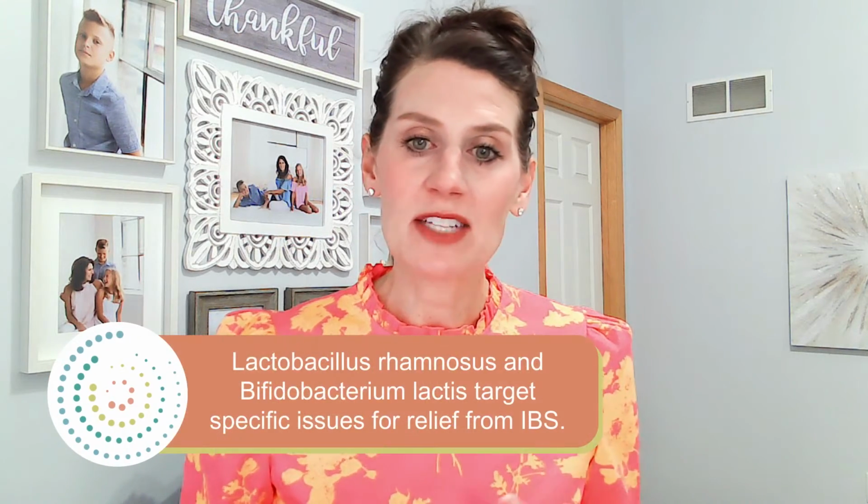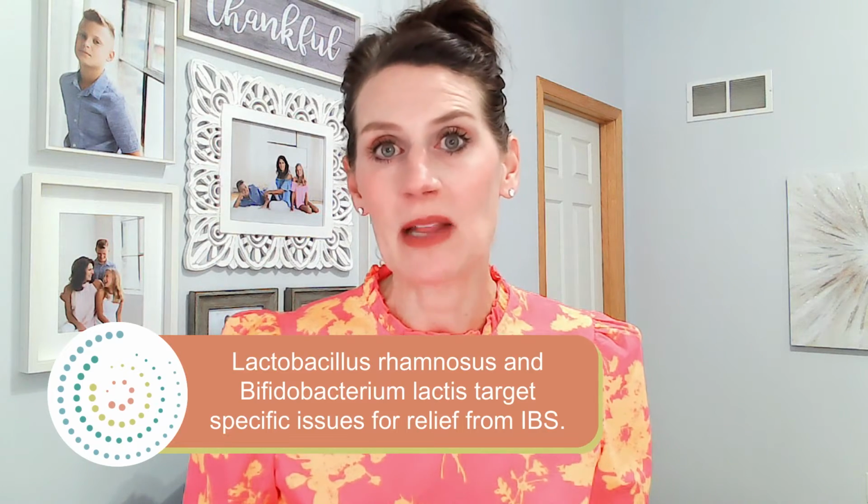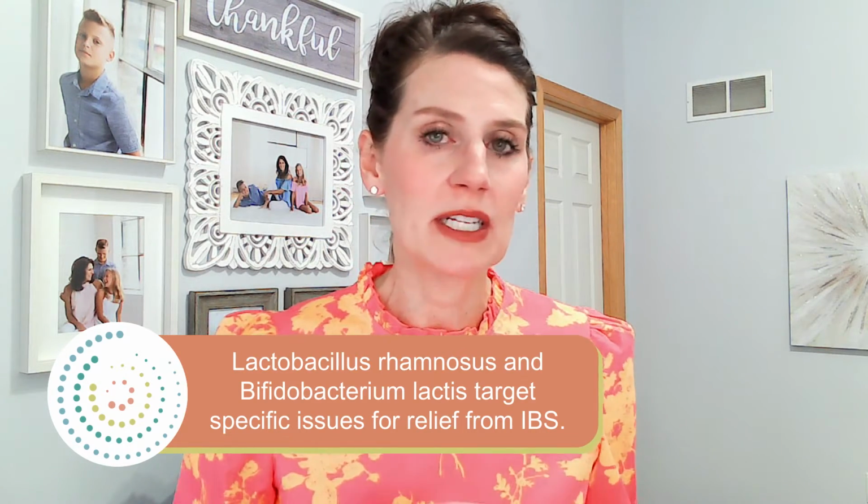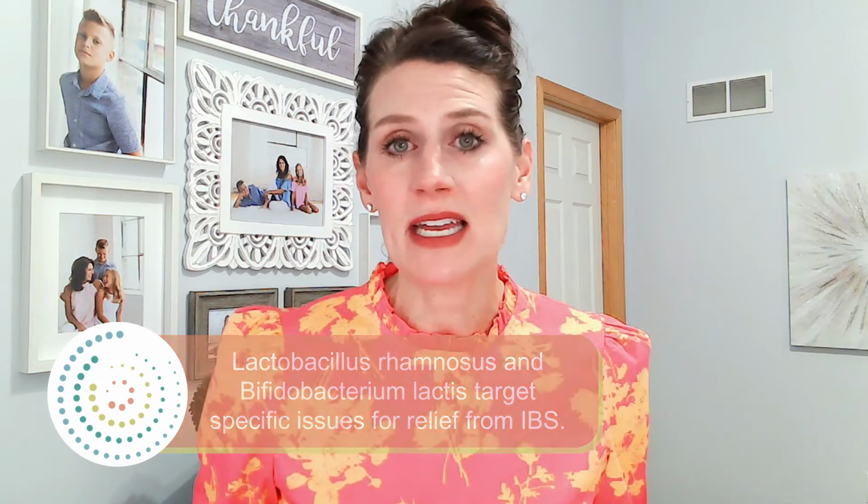And then there's also Lactobacillus rhamnosus, as well as Bifidobacterium lactis. That combination together is really going to be helpful for alleviating IBS symptoms. So if you're really struggling a lot with IBS flares, or you just feel like you're always in a flare, taking those two together is going to give you the most bang for your buck.